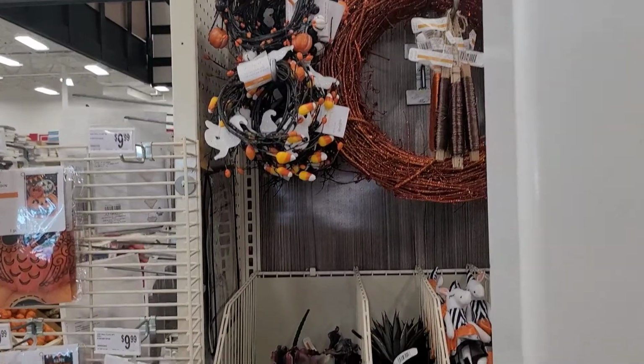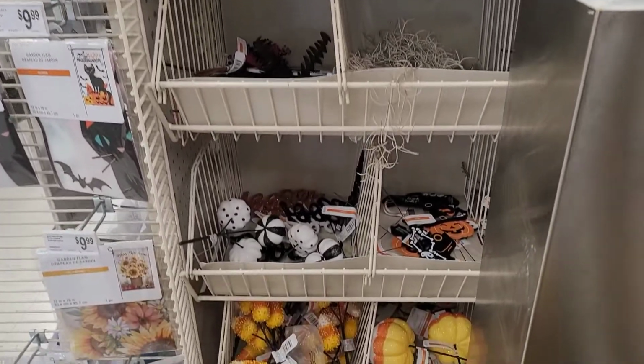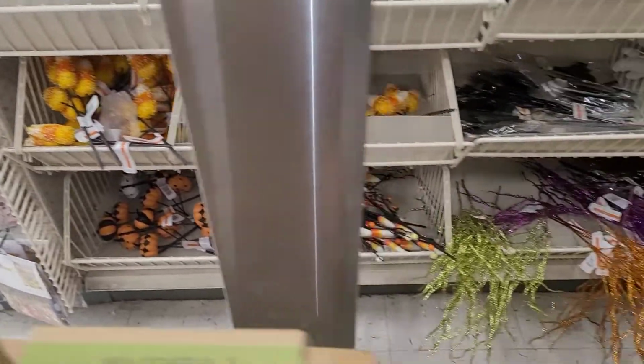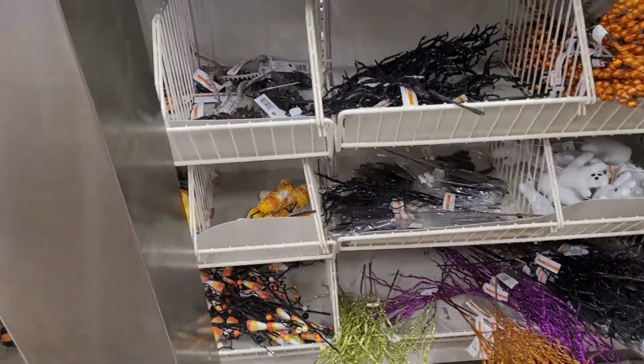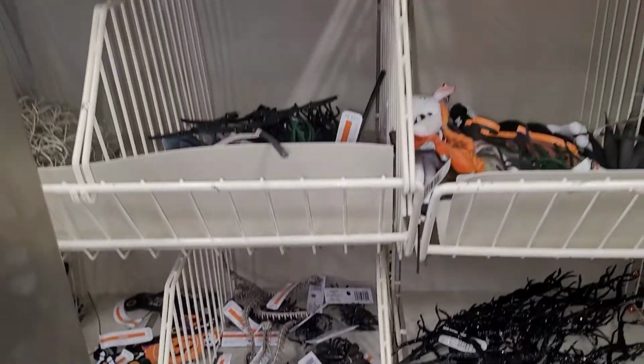And now we come to another section in Michael's, and this is where they have all the picks for Halloween decor for wreaths and such. So there's a great variety to choose from here as well. You can see a lot of candy corn, a lot of ghosts, and then the spooky branches.